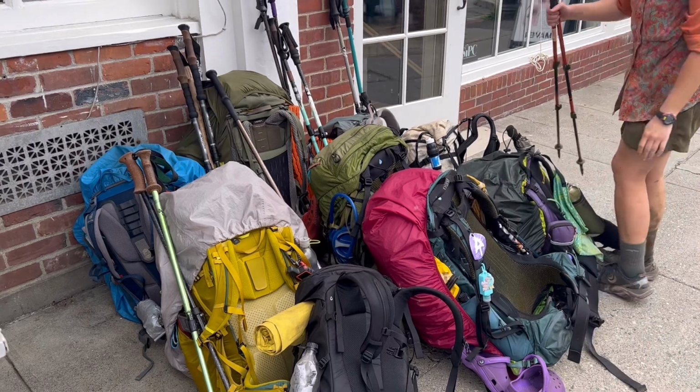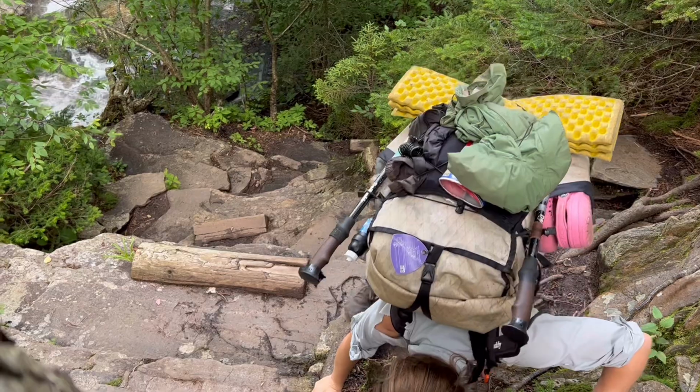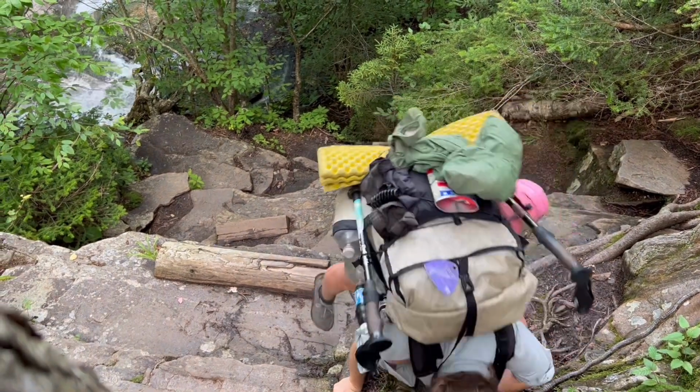I didn't see a whole lot of ULA packs. I think Osprey was the most popular brand, and I also saw a lot of Hyperlight packs too. Good stuff either way. I think I'm gonna keep using this. It wasn't always comfortable, but I think it's probably my best bet.